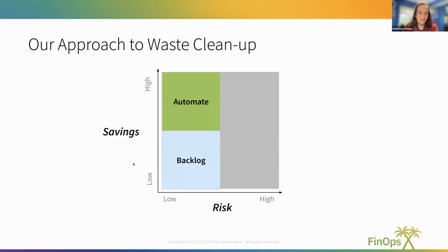So the next is the automate. These are where the majority of our savings come from. And these usually have a path forward to automate for the entire company here at Adobe. Generally, these automation tasks can be rolled back very quickly, or we can recover them from backup. So those are typically what they look like to us.